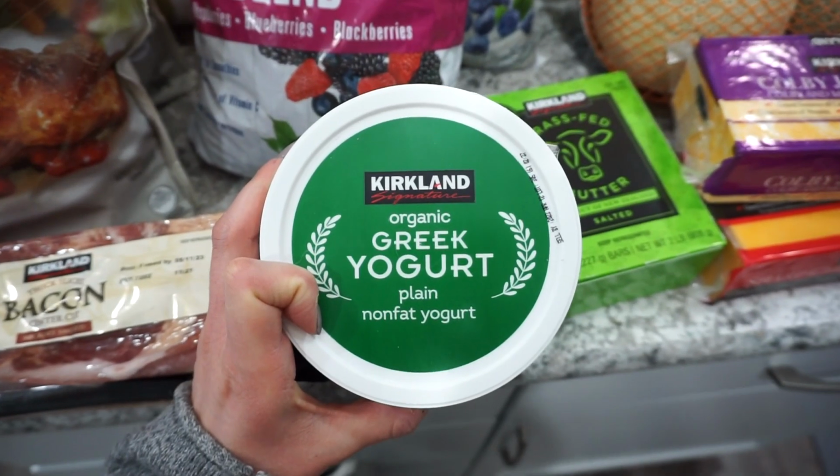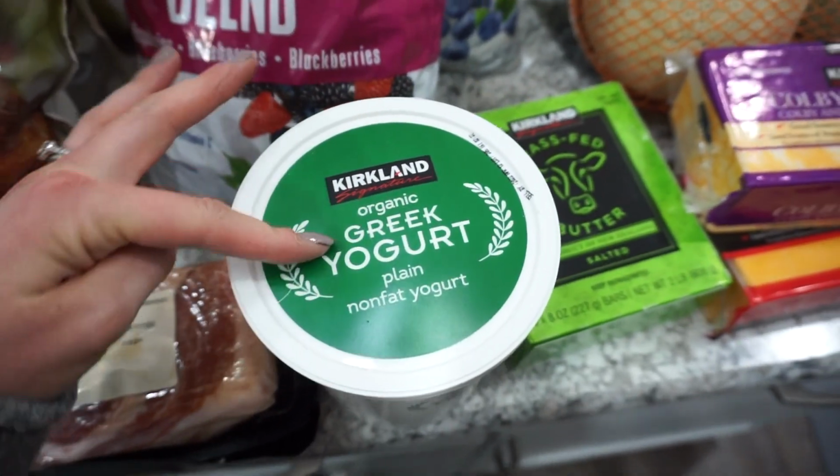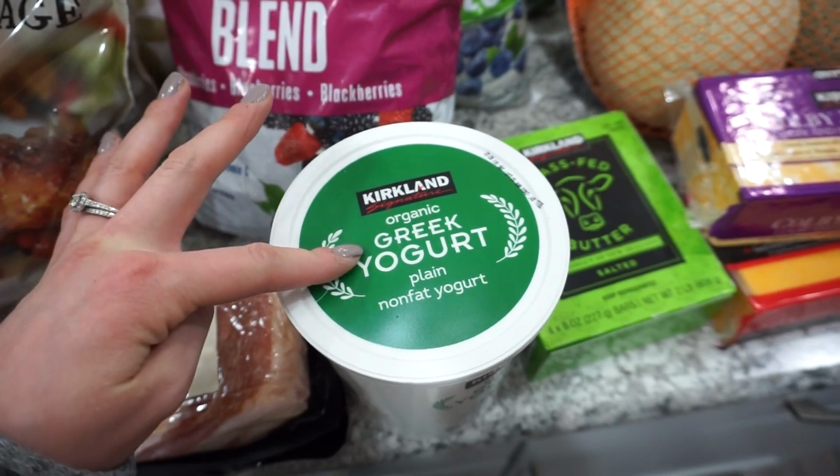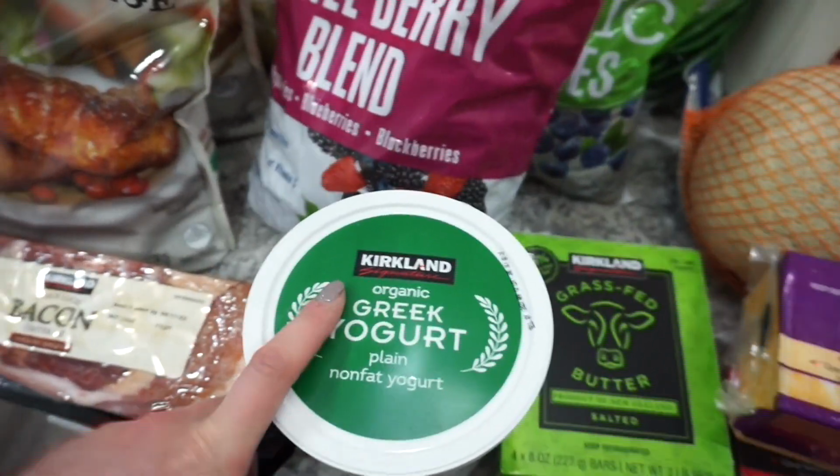This is the first time that I've actually gotten this Greek yogurt from Costco, but I love mixing plain Greek yogurt with PB2 and then a little bit of honey and dipping apples in it. So good for a snack or even a quick and easy breakfast.